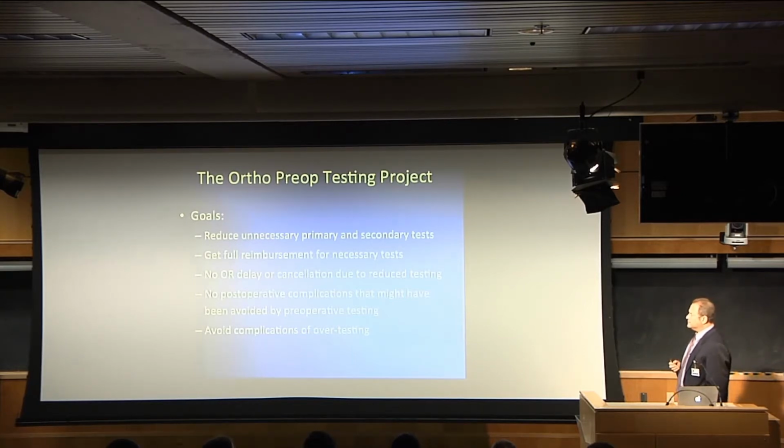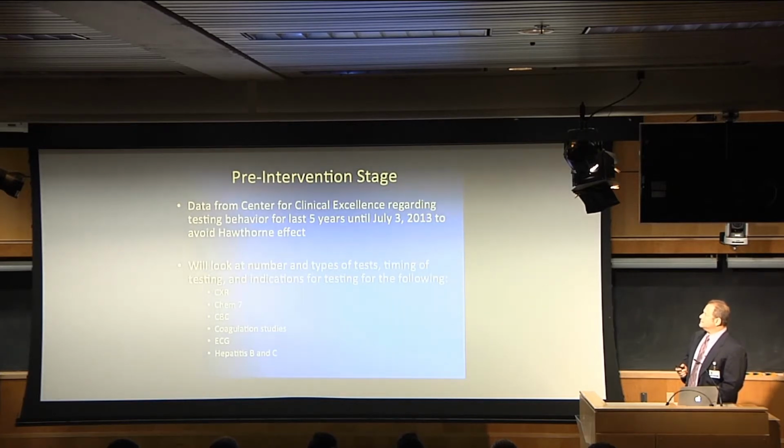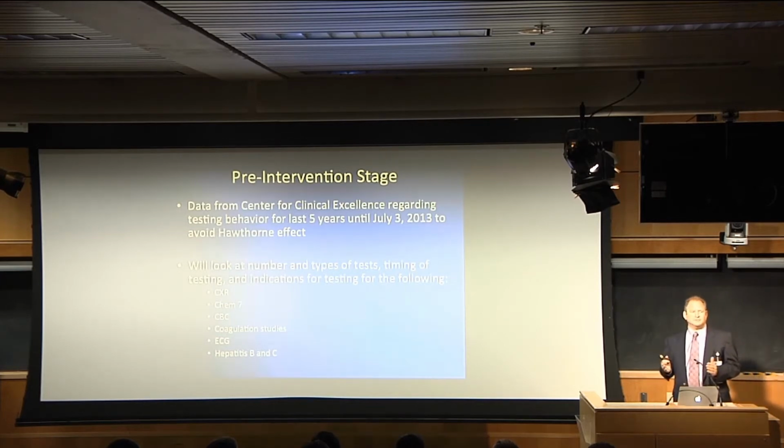We should actually be helping them. And finally, we want to avoid the complications of over testing. So we are gathering data from the Center for Clinical Excellence to look at our testing behavior over the last 5 years. And we're going to stop short of basically today to avoid any potential Hawthorne effect, because I'm hoping that everybody who's heard the talk is going to leave here and think a little bit and maybe order fewer studies, you know, as soon as they start practicing later on today.